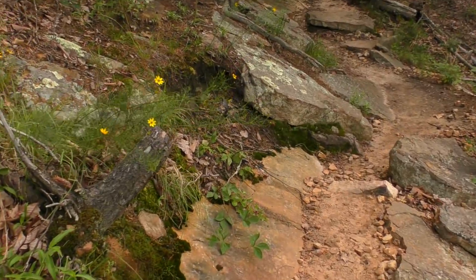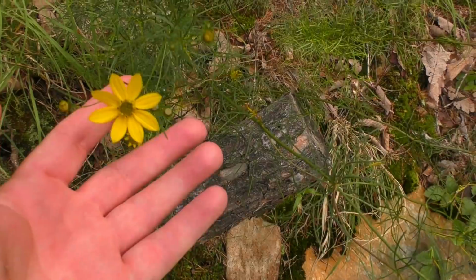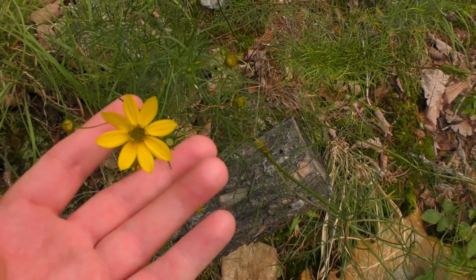All right, let's quit yapping and get going again. Let's get to this knob. Yeah, right along here is a wildflower I don't recognize offhand. I'll take some pictures of that.